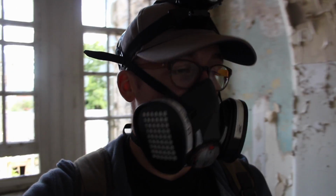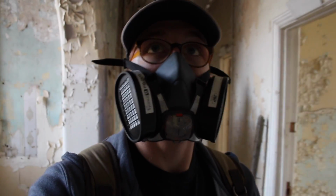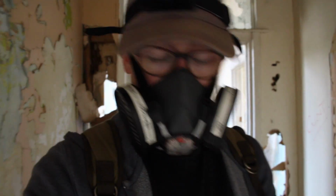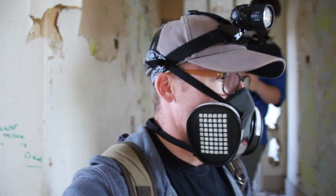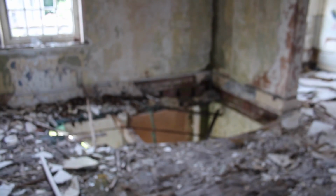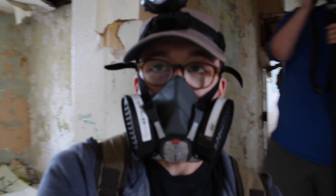So we've now made it to the second floor of the asylum. And there appears to be loads of little singular kind of rooms. Careful here, mate. That floorboard is broken. Okay. That floor is also caved in. Maybe not crazy structurally sound. Okay. This is way too dangerous.